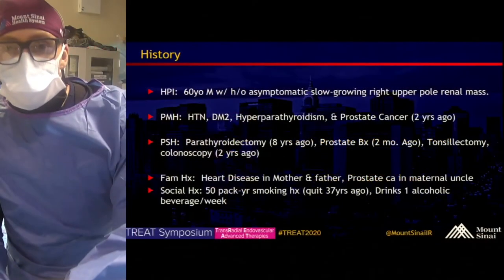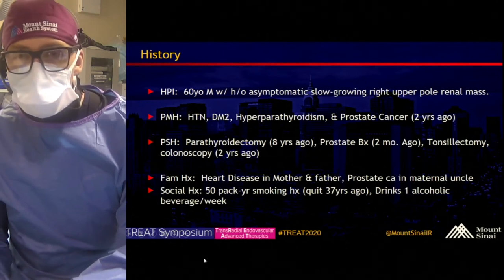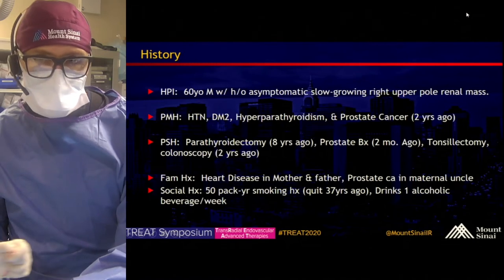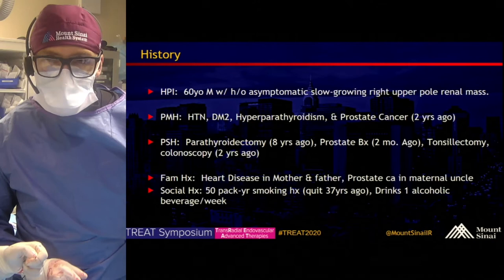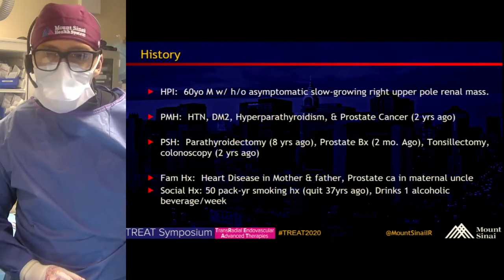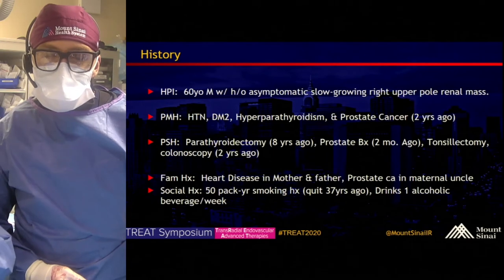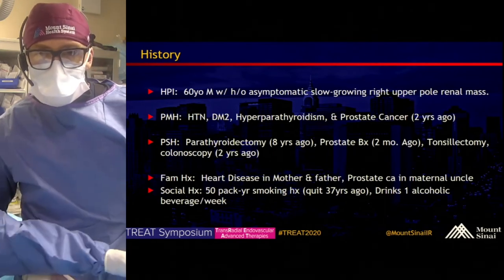So HPI here: 60-year-old male, history of asymptomatic, slow-growing, right upper pole renal mass. Past medical history of hypertension, diabetes, hyperparathyroidism, and prostate cancer 2 years ago. Past surgical history: parathyroidectomy about 8 years ago, prostate biopsy about 2 months ago, tonsillectomy and colonoscopy. Family history of heart disease in mother and father, and prostate cancer in the maternal uncle. And a 50-pack-year smoking history, quit 37 years ago.